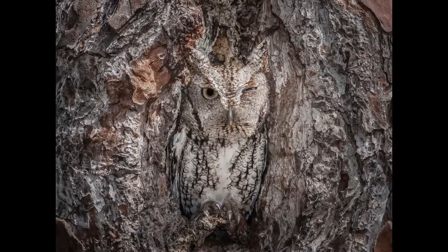It's kind of a humorous speculation by the author, but it raises an interesting question. How much control do animals have over their own camouflage? Can they actively adjust it based on the situation? That's a fascinating thought. It would be incredible to observe an owl winking its way into invisibility.